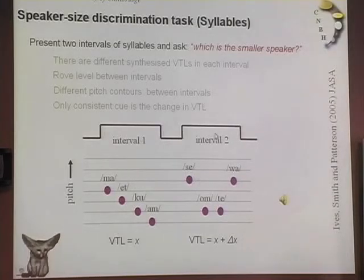So there really isn't any pitch cue or spectral cue that you could carry and compare between these 2 intervals. However, in the first interval, all of the syllables were constructed with the same vocal tract length. And in the second interval, all of the syllables were constructed with that vocal tract length plus a bit or minus a bit. And you have to say which one was larger.